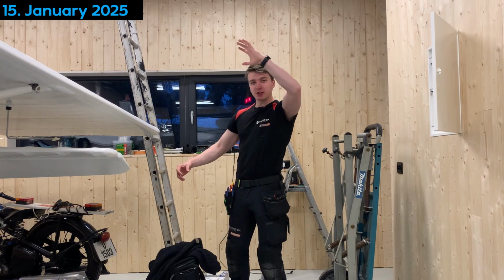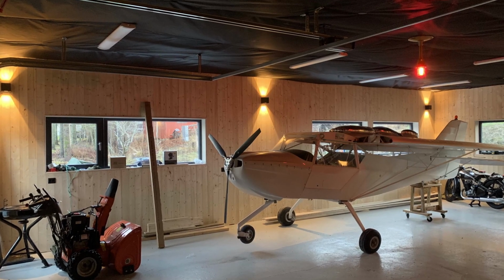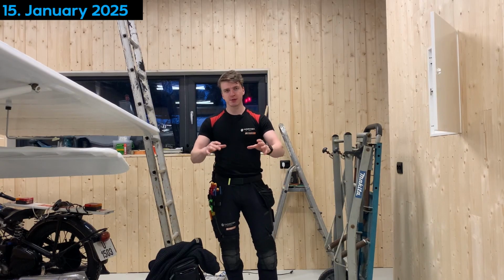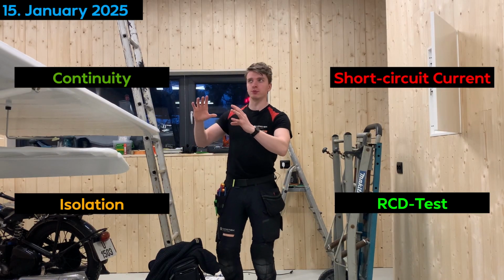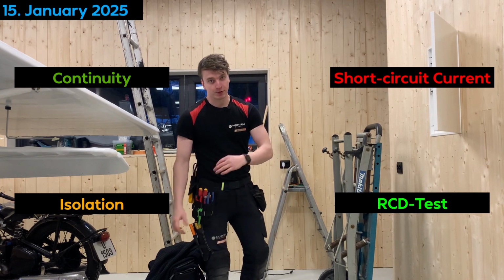The electrical installation is now completely complete, which means we can finally move on with the tests. There are basically 4 tests I have to perform to prove that this electrical installation is safe. So let's begin with the first one.